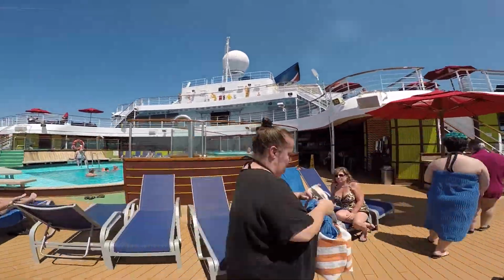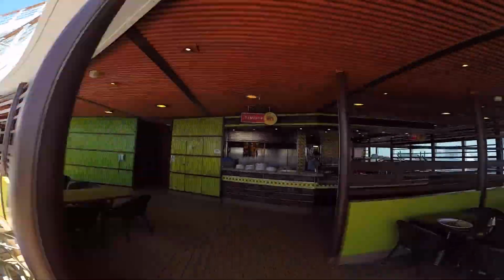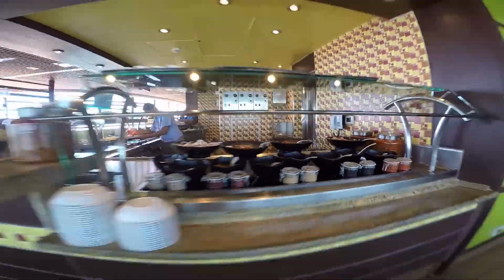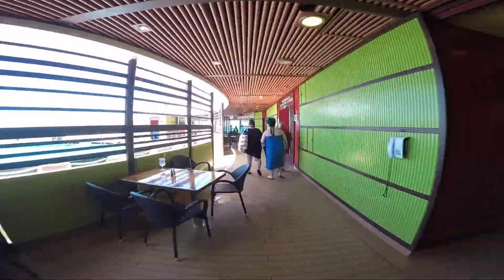So we're gonna go ahead and check out some more venues. We're gonna check out the buffet before we get there. We're gonna look here at Tandoor, which sits right at the back of the ship, overlooks the pool area, Indian cuisine, so you can come up here and grab yourself a plate while you're relaxing at the pool.